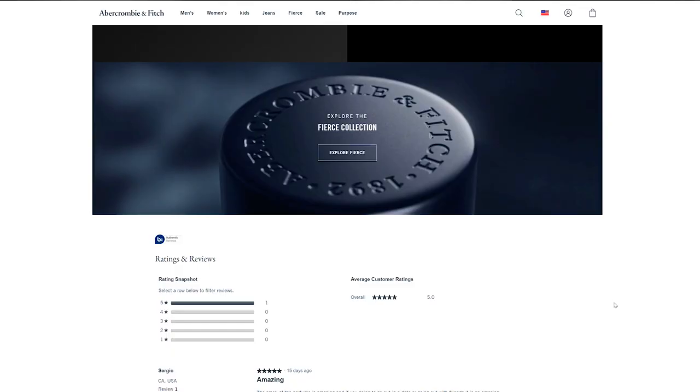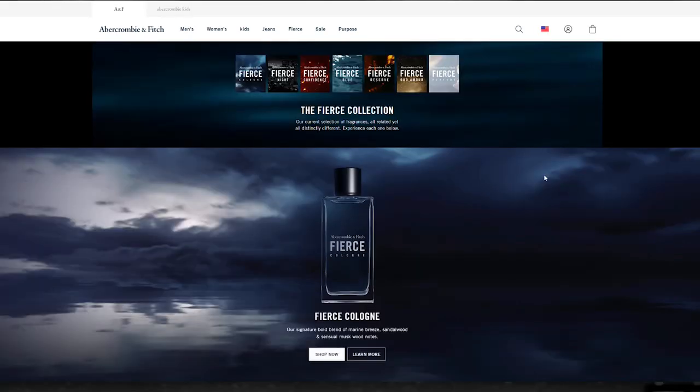Welcome back, everyone. Fierce is Abercrombie and Fitch's flagship fragrance. It's still around, but what about its flankers? That's what we're going to talk about today. Now, I'm not really going to go through them in chronological order. However, I am going to go through them in the order in which you would find them on the Abercrombie and Fitch website. I'll show you a clip of it here.